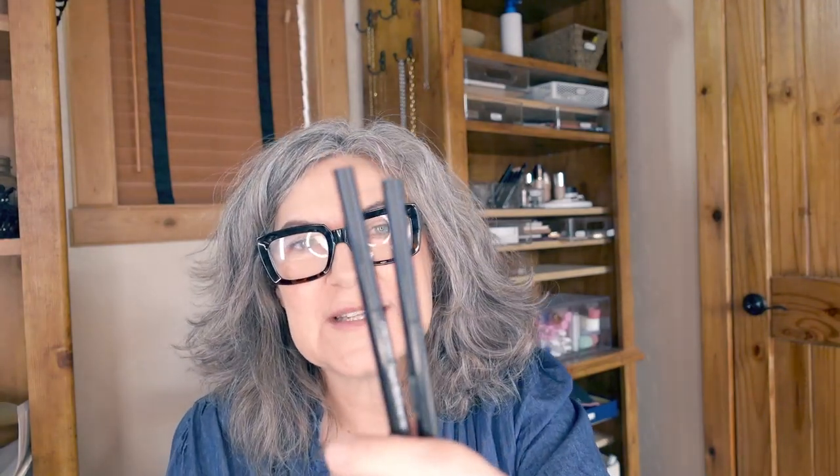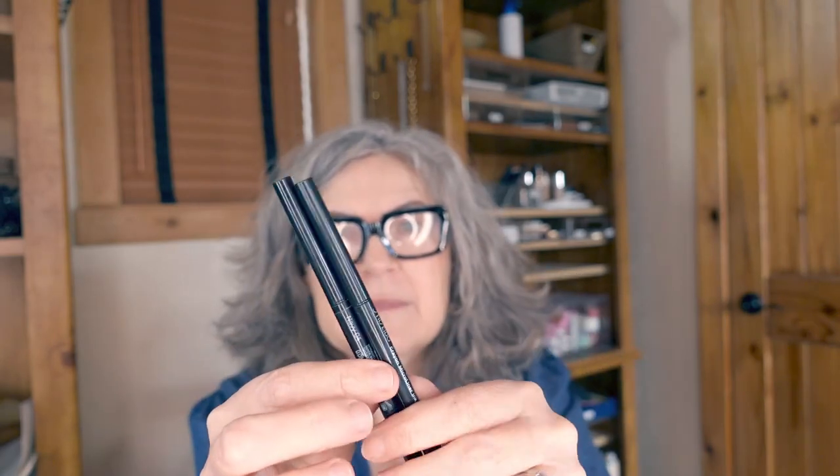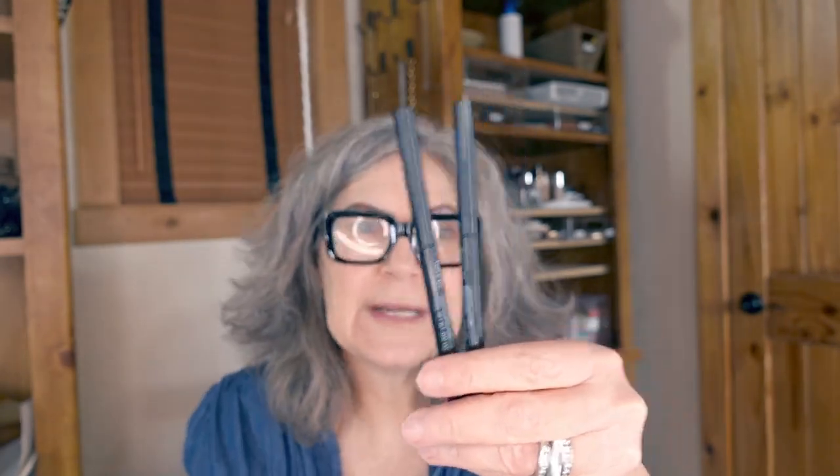Okay, here we go. These are my Shiseido micro eyeliners. I have a navy and a brown. Look how little that is. It is perfection. Worth every penny. I bought the navy in 2021, so it's getting old, but I'm keeping these two. And then these are going.